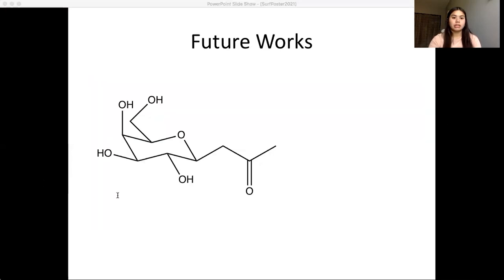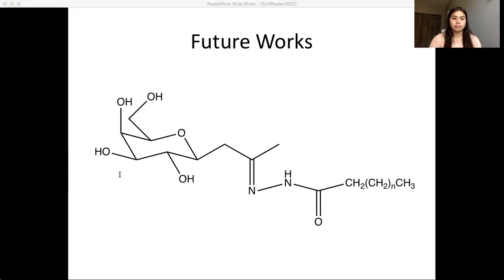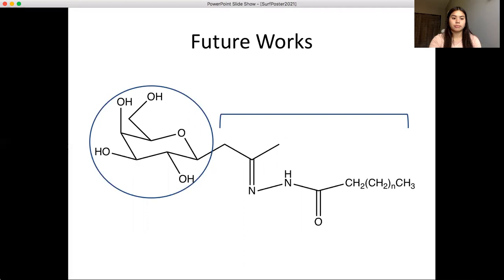In the future, the fatty acid tail must be synthesized. Then it can replace the ketone in the C-glycoside ketone. And the polar head group and nonpolar tail group will be attached. Once attached, the final surfactant must be characterized to see how effective it is in comparison to the commercial surfactant used in broad-based herbicides like Roundup.